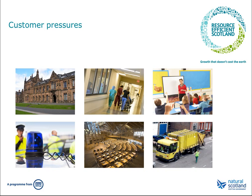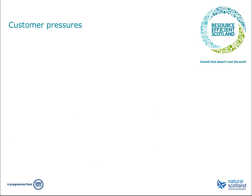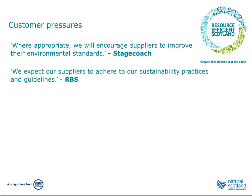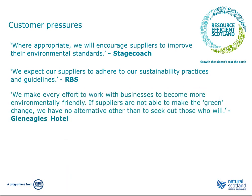One way of showing that they have done this is by reducing the amount of waste they produce and energy and water they consume. Many private sector organisations in Scotland have made public commitments to take more care over who they do business with. The bus company, Stagecoach, is committed to encouraging suppliers to improve their environmental standards. The Royal Bank of Scotland expects all suppliers to adhere to its environmental guidelines. The world-famous Gleneagles Hotel goes a step further by committing to change suppliers if existing ones are not able to become more environmentally friendly.